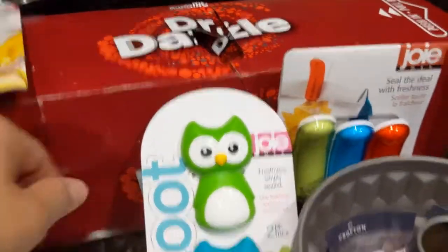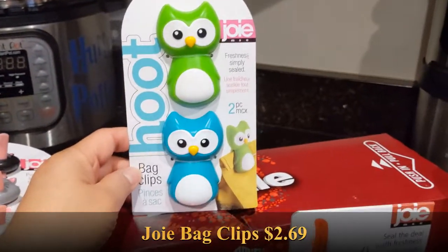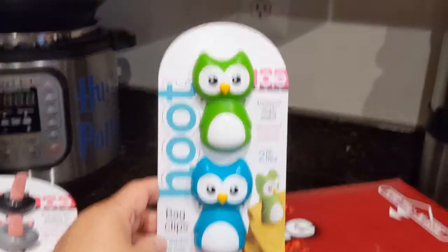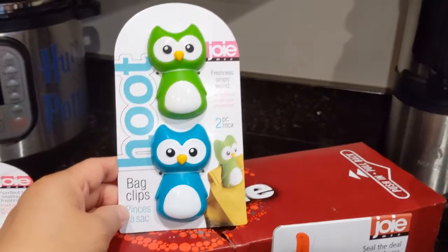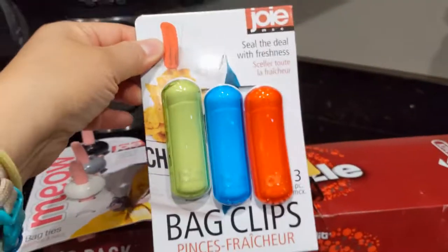And then they had here bag clips. These little hoot owls are simply adorable. We can never have enough bag clips, whether you open a bag of chips or if you open my spinach in the refrigerator, you gotta seal the top. So we have some little extra bag clips. And the last bag clip I got are these.